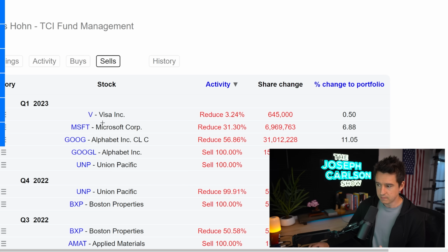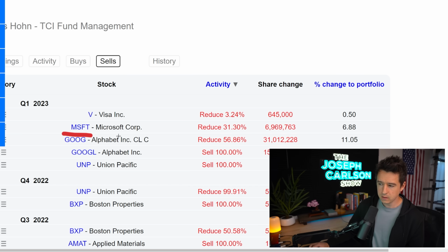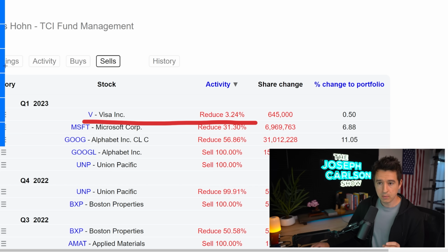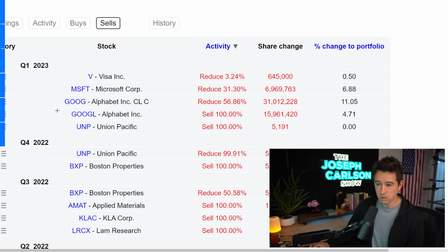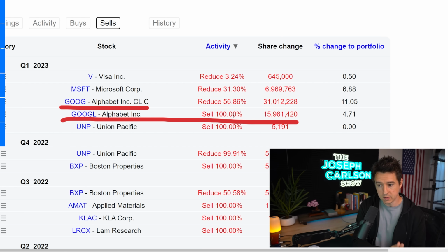He sold a little bit of Visa. He reduced it by 3%, so that's no big change. But then he sold a lot of Microsoft. He sold 31% of his Microsoft holding. That's about 7% of his portfolio. So 31% reduction in Microsoft is significant. And then he sold a lot of Google. He sold all of GOOGL, so that was about half of the position, but then he also sold 56% of GOOG. Combined, he sold 75% of his Google position.